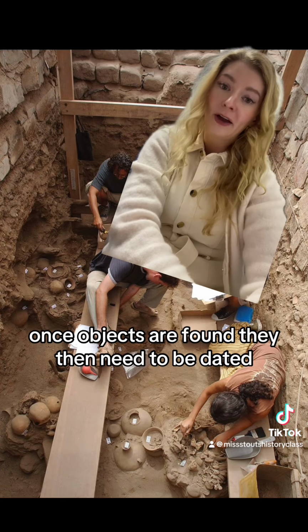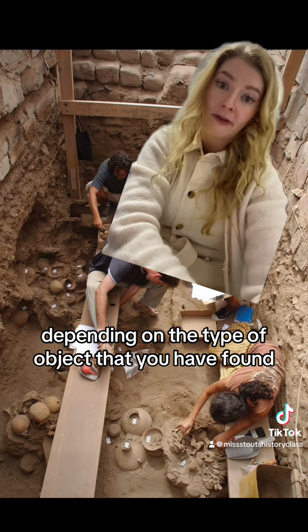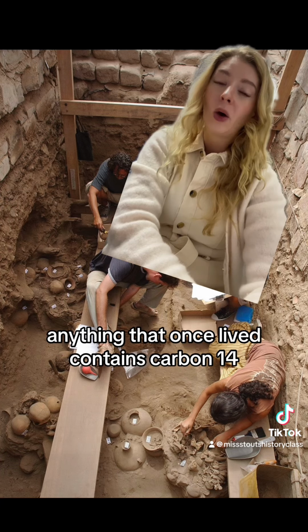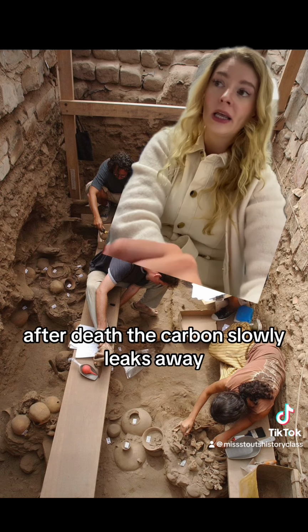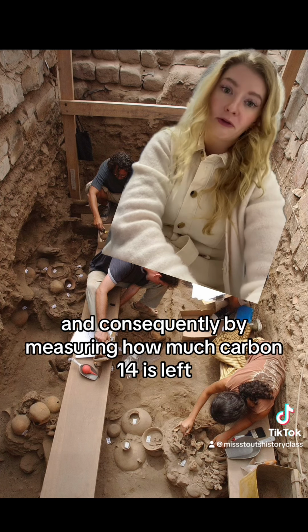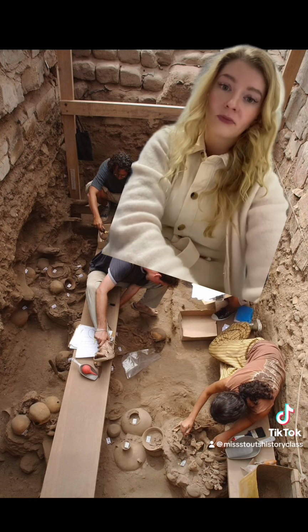Once objects are found, they then need to be dated, and again, there's a number of ways of dating objects depending on the type of object that you have found. So carbon-14 dating. Anything that once lived contains carbon-14. After death, the carbon slowly leaks away, and consequently, by measuring how much carbon-14 is left, an archaeologist can determine how old an object or an item is.